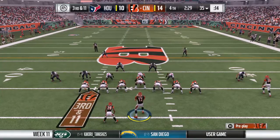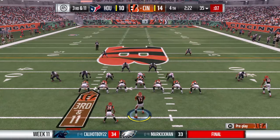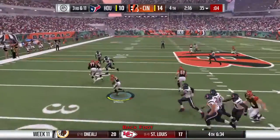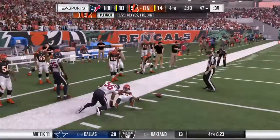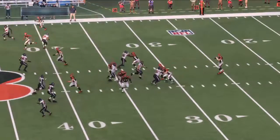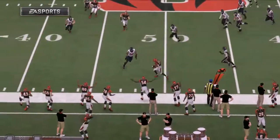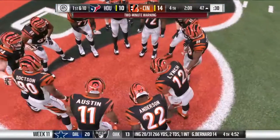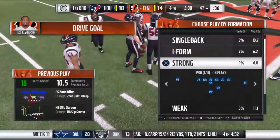Set. Green 39. Green 39. Time running out here on the play clock. To throw is Lynch. Now they go screen. It's complete. And able to pick up the first across midfield to the 47. They got 18 yards out of that one, and it gets them a new set of downs. Time for a break. We'll come back, see what transpires after this.